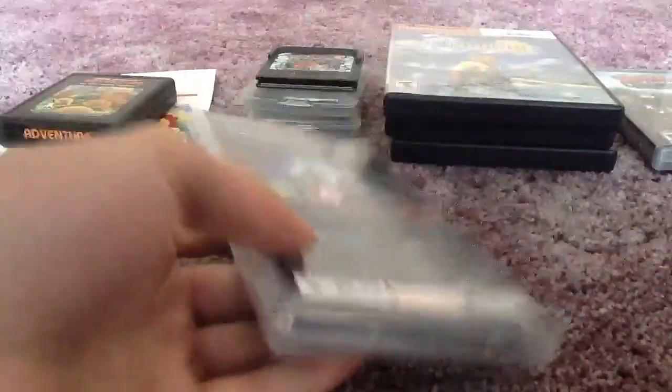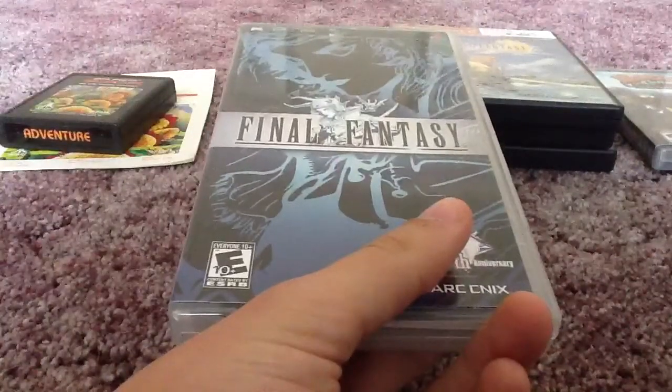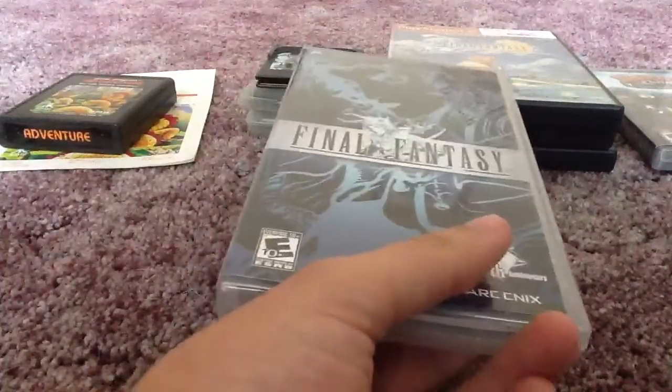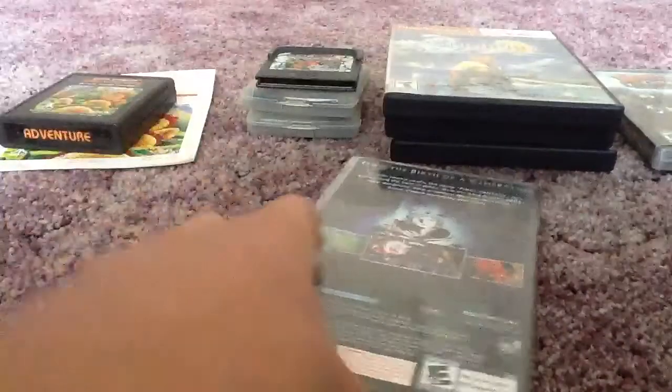I have started playing this. I've already beat this game on the NES, but I've started playing this version, and the dialogue has been changed quite a bit, and it's probably done so it makes more sense because the first one kind of just plopped you in there. But they added some extra dialogue in there to explain the story a little bit further, which is pretty nice, I would say.